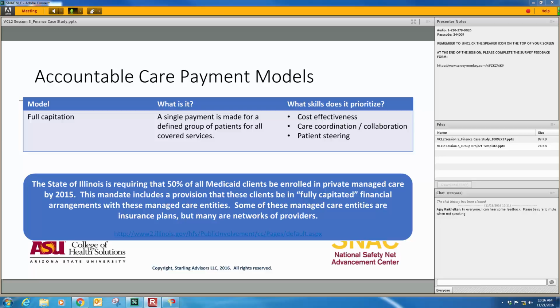The state of Illinois, and this is actually a model that has changed, so we probably need to update this a little bit, but initially the state of Illinois, and I'm sure that Lutheran Social Services, if they're on the line, is more than familiar with all the changes that have happened in the Illinois state Medicaid program over the last 3 years. But initially had this goal that 50% of all Medicaid clients would be enrolled in private managed care by 2015. And that included provisions that the clients be fully capitated in financial arrangements with these managed care entities. Some of those managed care entities were insurance plans, but others were networks of providers at the time that were called coordinated care entities.